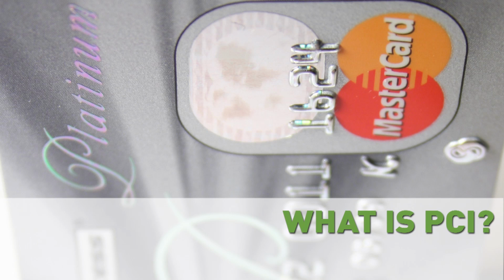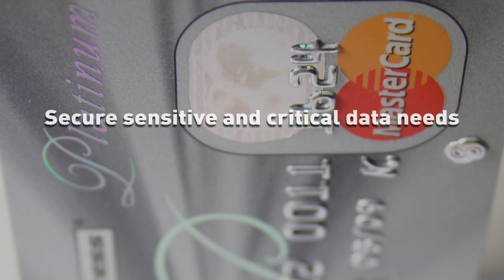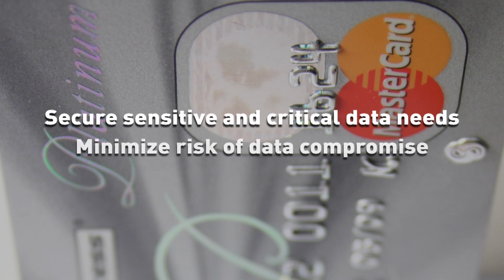What is PCI? It's been brought about for the protection of all who participate in accepting and transmitting credit card information. Sensitive and critical data need to be secure for best practices, and it also drastically minimizes the risk for compromise to you and your customers.